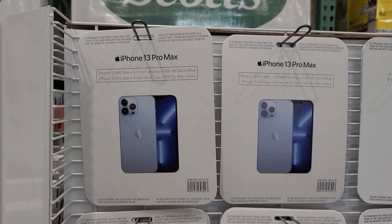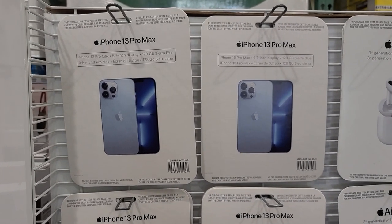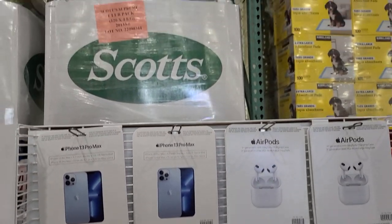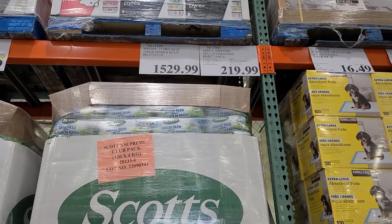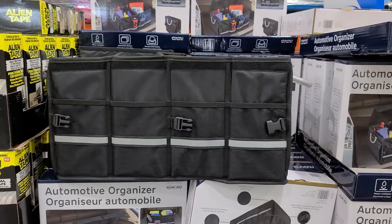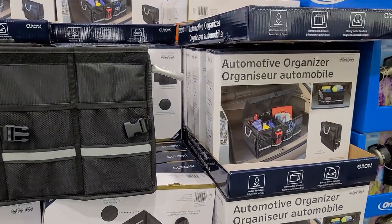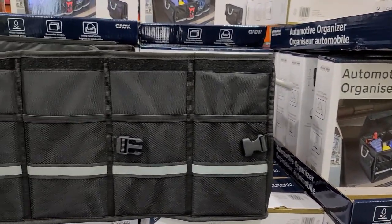$277.99. I also noticed that there's an iPhone 13 Pro Max here in the warehouse. It's this really nice blue color, and it is a little bit on the expensive side, but all phones are pretty pricey nowadays anyways. I also noticed this really cool kind of car organizer.